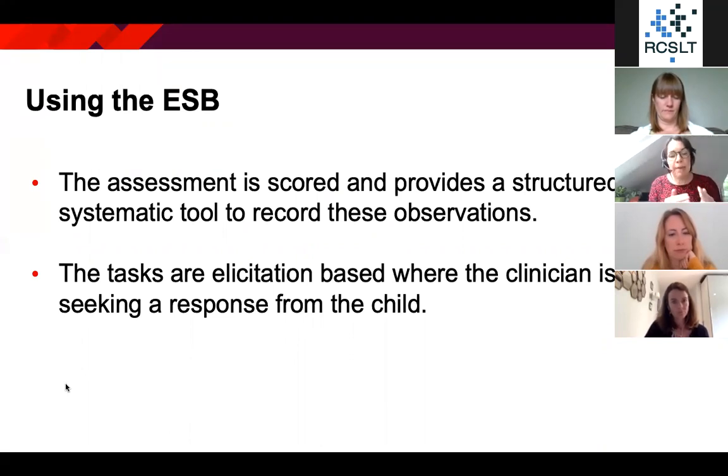The thing that maybe differentiates the ESB from some of the other checklists out there is that they're elicitation based. So we're giving the child the opportunity, we're presenting them with those 6 chances to respond. We're not just asking the parent, do they follow your point, or how do they look at you? Because I have numerous clinical experiences where I'm saying, does your child look where you're looking, or look where you're pointing? And the parents say, yeah, they do that all the time. And then you're trying to do it and the child's not, or from your clinical observations, you're thinking perhaps this is something that this child is struggling with. If we move on to the next one.